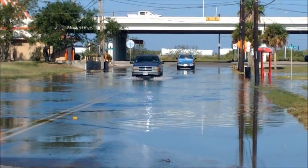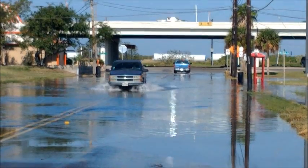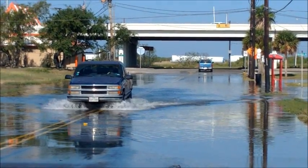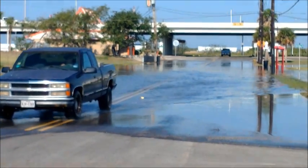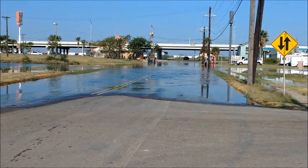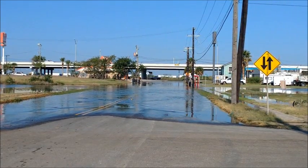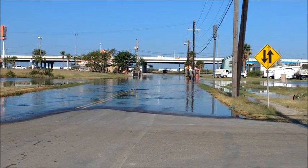So this is a combination of the TxDOT Harbor Bridge project closing down a lot of our roads so that they can build a new bridge, and the horrible drainage issues that the city of Corpus Christi has ignored for decades over here. Basically, this road right here needs to be elevated with fill and built up higher. That way it would not flood, because it's obviously below 2.8 feet, or it wouldn't be flooded. This is basically sea level, what we're looking at now, the new sea level at 2.8.